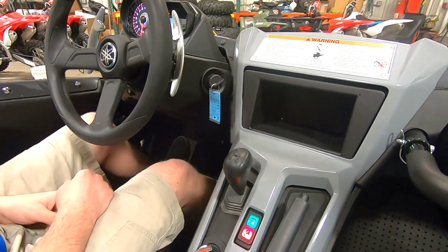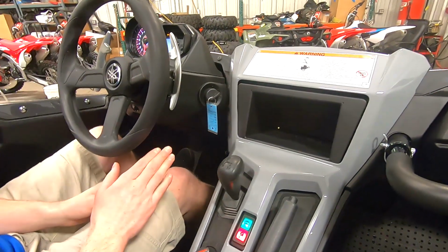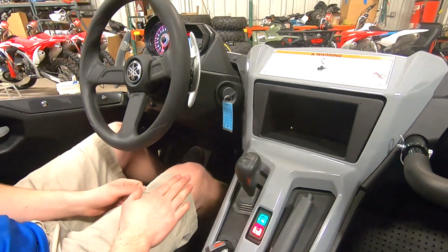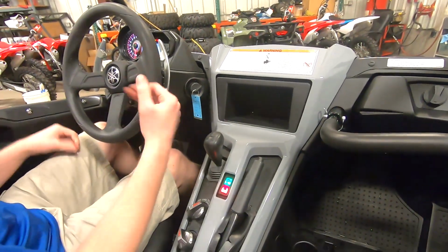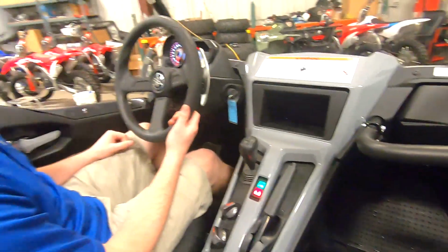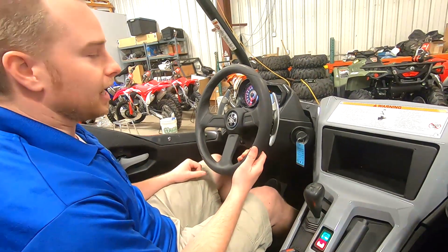Pretty awesome machine. Again, Yamaha, they tout this machine as having 112 horsepower. And it is, again, the revver of the class. If you love to scream something out and milk an engine for all it's worth, this is the one for you. Come and take a look.